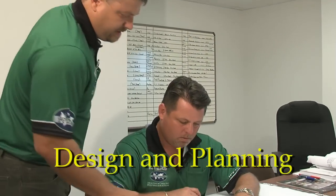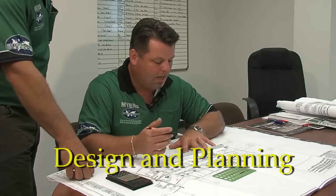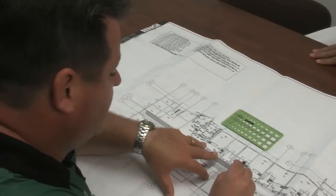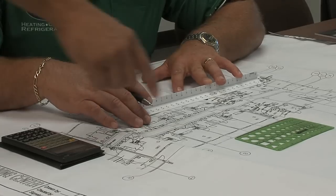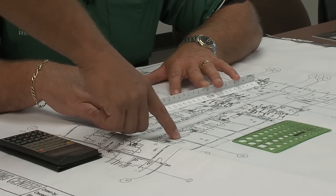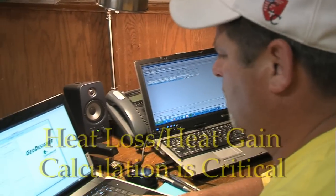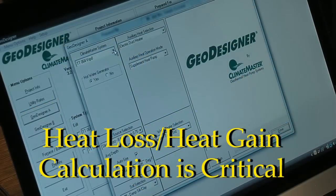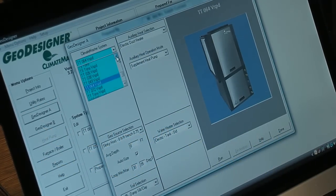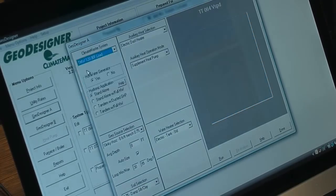Design and planning of the project is where the entire process begins. This is a critical step. We need to ensure that your system has been designed properly so that it will operate properly. There are some steps that are involved in the design and planning process. We're going to cover a few of those here. Firstly, a thorough heat loss, heat gain calculation must be completed on the project. You will typically size the geothermal system to handle 95 to 98% of the heating load in northern climates.